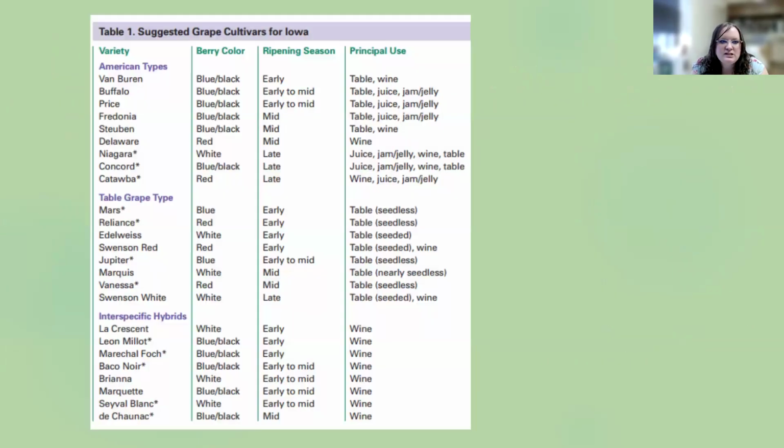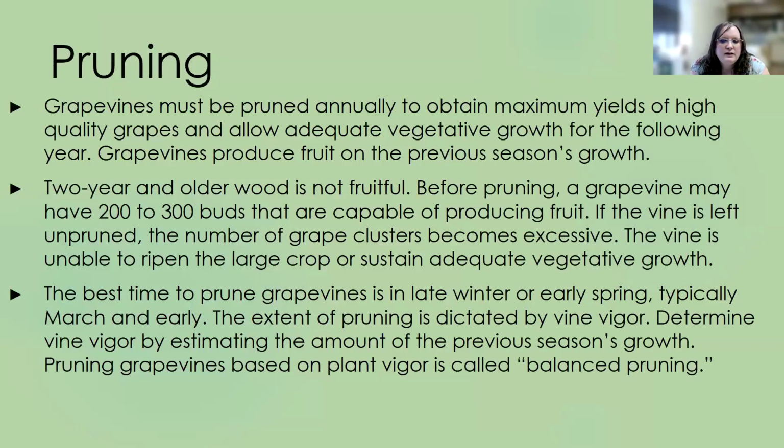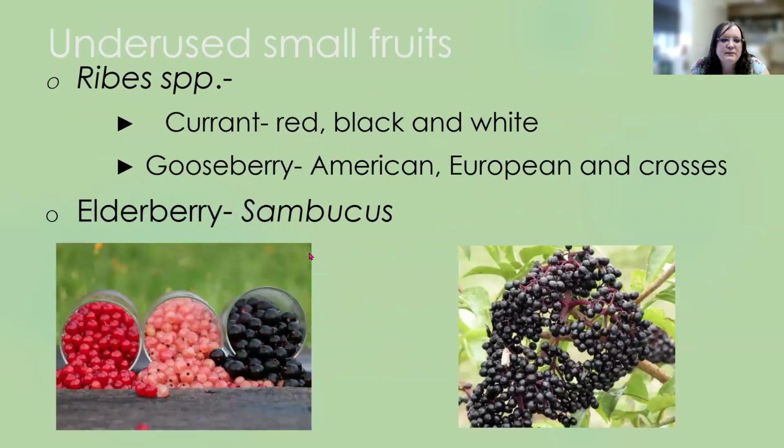Okay, I put in some suggested cultivars. Again, it was a fact sheet that I found from Iowa, but it has some good guidance in there. And then pruning. We could talk about pruning on every one of these plants, but I'm just going to leave this slide up there for you to reference a little bit later. Make sure that you are pruning them in late winter or early spring. Once they start to bud out, it's too late to prune your grapes, so you can really do big damage on them if you prune them too late in the season.